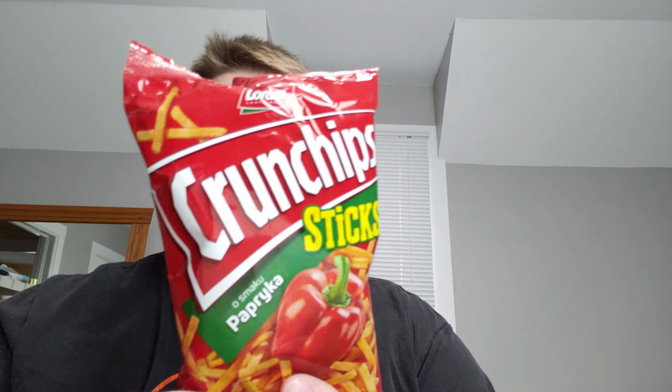Next, we have crunchy sticks, paprika flavor. These are basically little potato-y sticks, kind of like, I guess, potato sticks here in the US. Let me see if I can get a better description in the book here. Sorry, guys. Crunchy sticks. Yep, they're basically a paprika flavored potato stick.